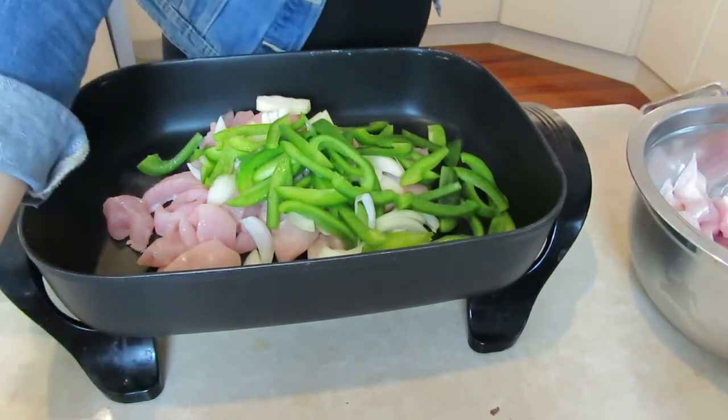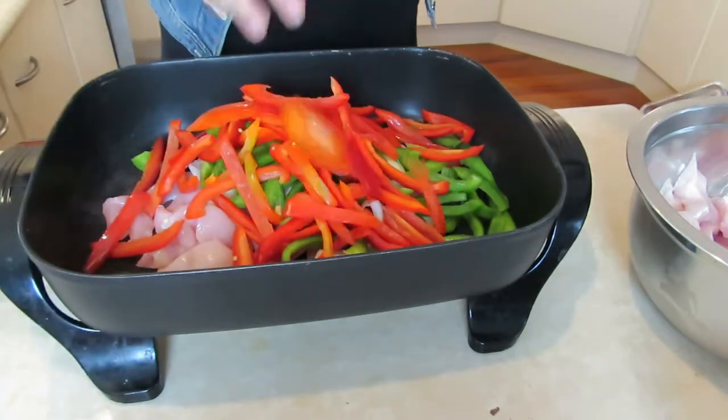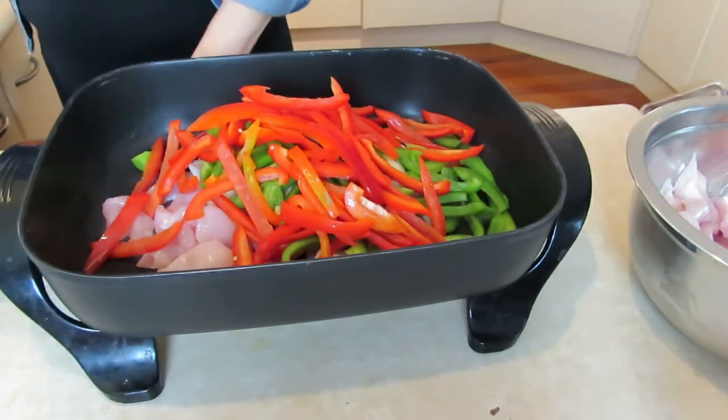And then half of the red capsicums. Oh my gosh, this is a lot. I probably shouldn't have added the capsicums yet. Oh, but we did. So that's life.